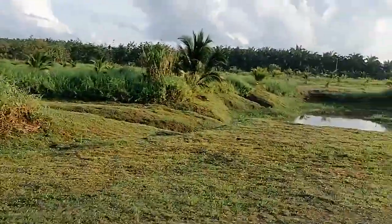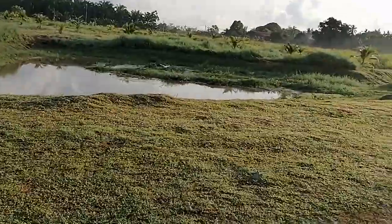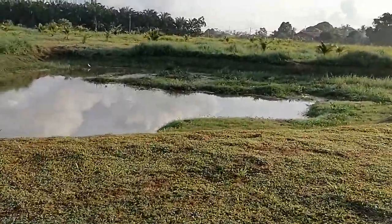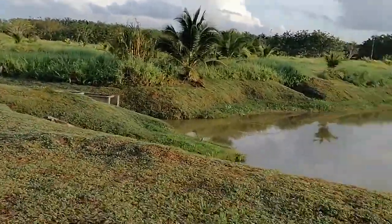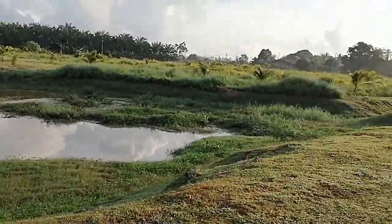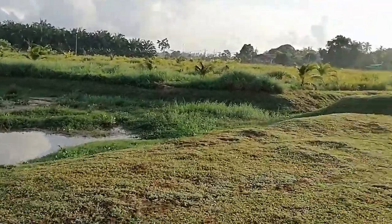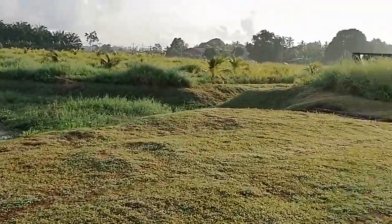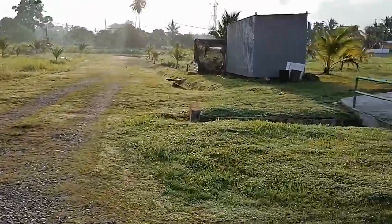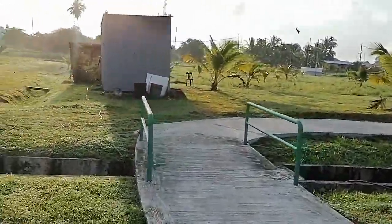So here we have one connected lake. Actually I should not say a connected lake, but a connecting reservoir also. From the outside drain, they usually aggregate all the water here, then it enters the lake here. So you can see the weeds. The management has tried to plant some coconut trees, which have very poor growth due to the poor condition of the soil.